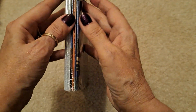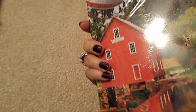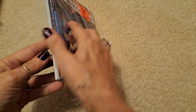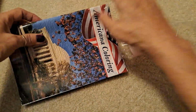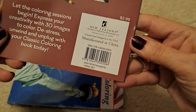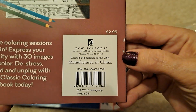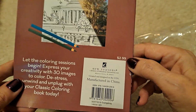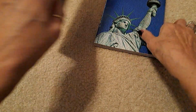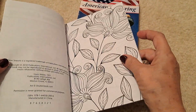So there's 8 books in here, and this was $2.99. I think they put this together themselves, because let's see if there's anything on the back. Okay, it says the new seasons, blah blah blah. And each one was supposed to be $2.99, or it was at some point, or maybe it wasn't. I don't know, but that's what it says. And they're just mixed pictures of stuff.